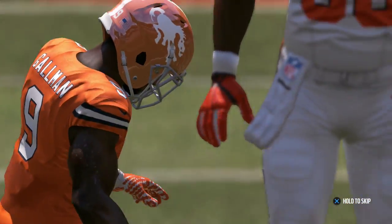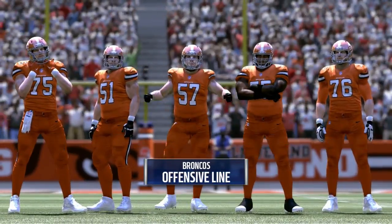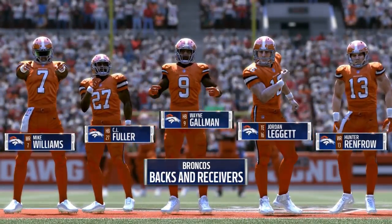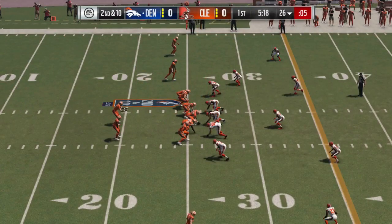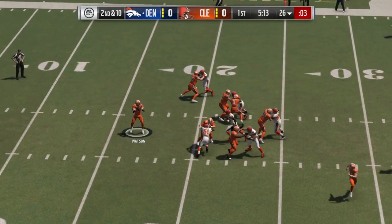We have Wayne Gallman, their starting running back, getting tackled pretty easily there by Jamie Collins, not getting really much of anything on the first carry of the game. Taking a look at some of Clemson's players, we actually went ahead and edited the rosters. We got Mike Williams in there, one of the star wide receivers, maybe a top 5 pick in the upcoming NFL draft. So let's see how he's going to fare during this matchup here against the Browns.